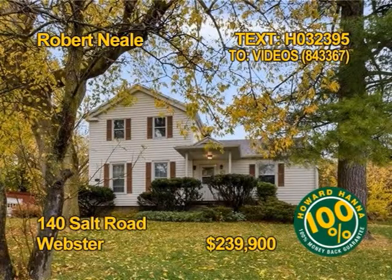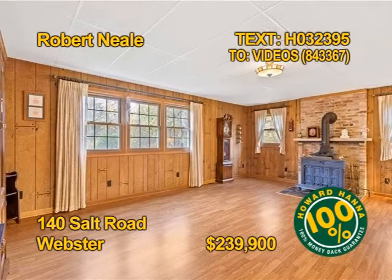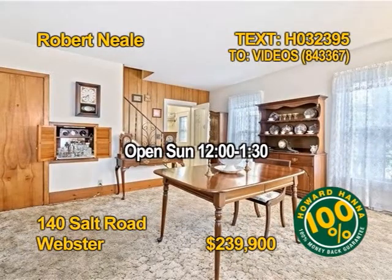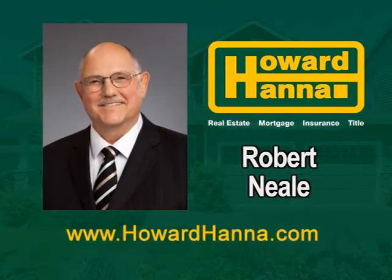If you ever wanted to live in the country, you have to see this opportunity in Webster. 3 bedrooms, 1 full bath, over 1,600 square feet on 5.2 acres close to Lake Ontario. All appliances stay, even the washer dryer. Updates include the roof, septic, furnace, water tank, electric service, and windows. See 140 Salt Road with Robert Neely, Sunday, 12 to 1:30 p.m.